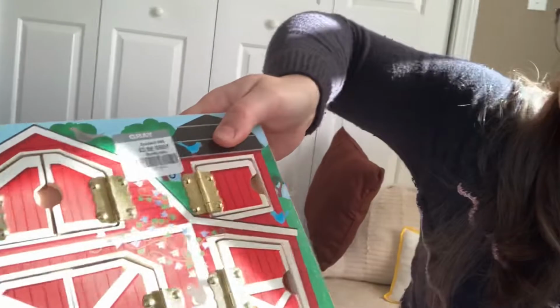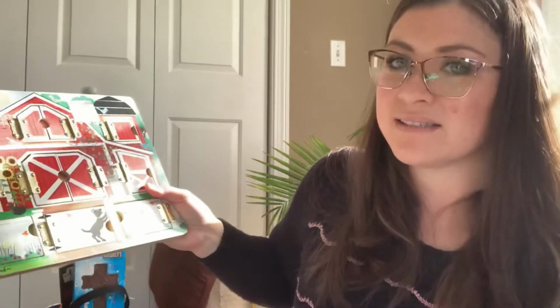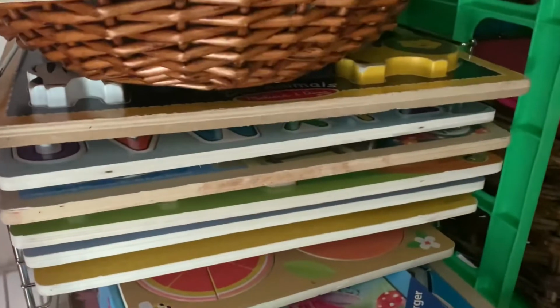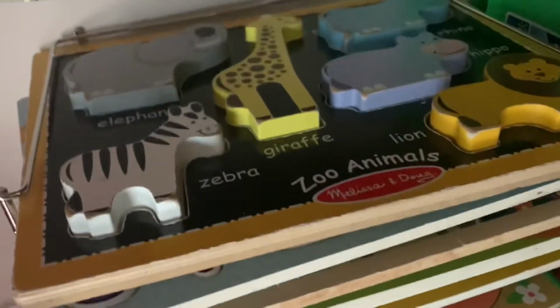Oh boy. Here's a puzzle that I thrifted for my son. $3 was a bit steep, but this is Melissa and Doug. It has the little opening things, the little animals that come out that are magnetized. So this is darling. This is something we're gonna use a lot, and we have a Melissa and Doug rack in my daughter's room, so we're gonna do that too. I got a puzzle from the Target spot. It was just $1. It's a flippable puzzle.